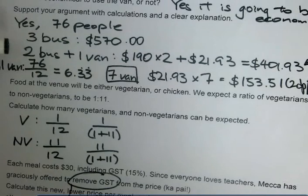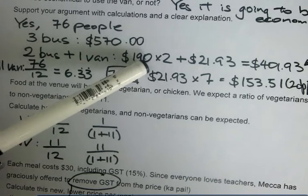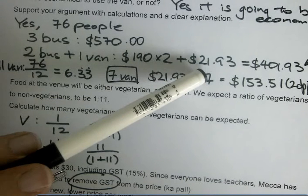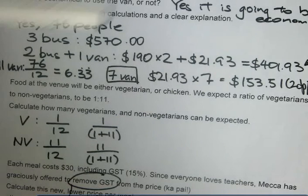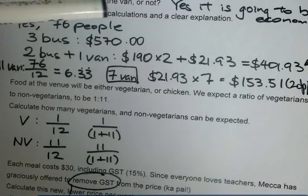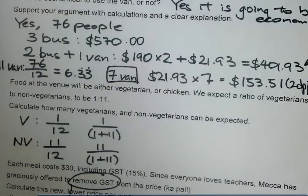If you had to take 2 buses and a van, it's going to cost you $190 times 2 plus 21.93 as from the previous question. So in total, it's going to cost you $401.93.